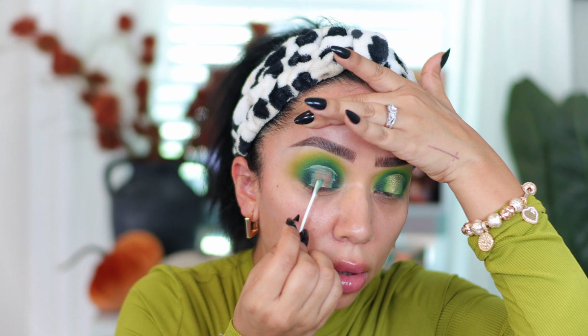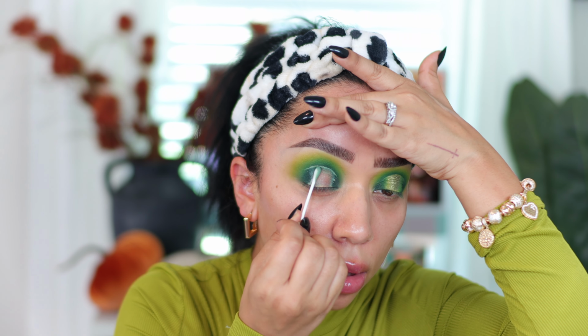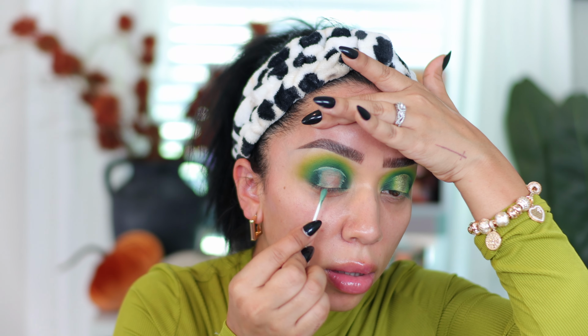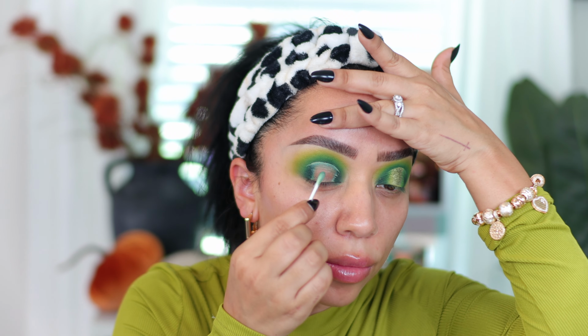And then I went back with the Q-tip and the micellar water and I cleaned up the area just because I really wanted the green to pop, but you don't have to clean it up if you don't want to. It just makes the process a little bit easier.